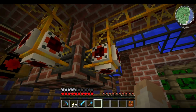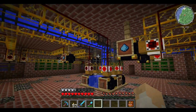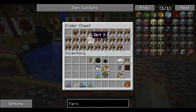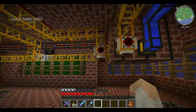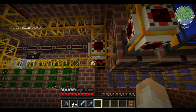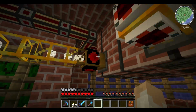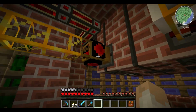And going into the same hatch, we have soil. And if soil goes below 32 in the stack, then it'll send out a red pipe signal, go all the way along here and pump out some soil, which will keep it going. And as you can see, I have found no problems with it yet. And the birch wood, you can see it's getting pumped out. Boom, boom, boom, boom. Oh yeah, this is the hatch that pumps everything out.